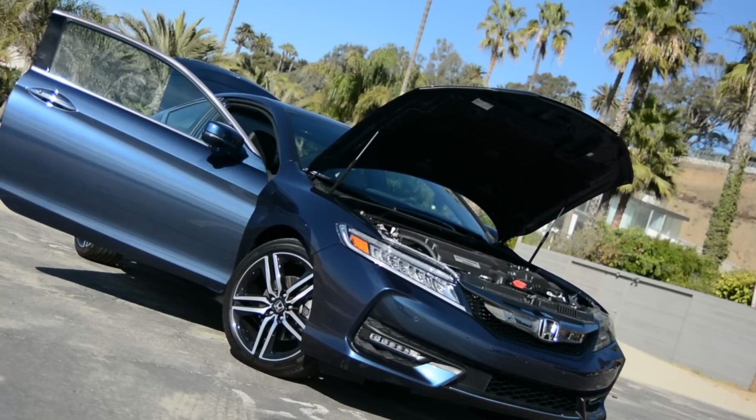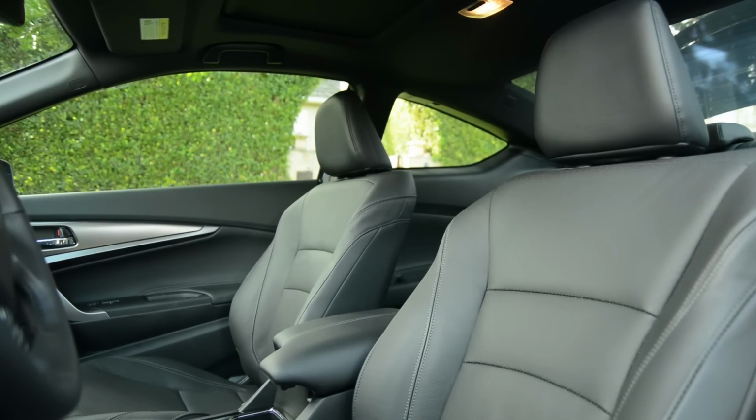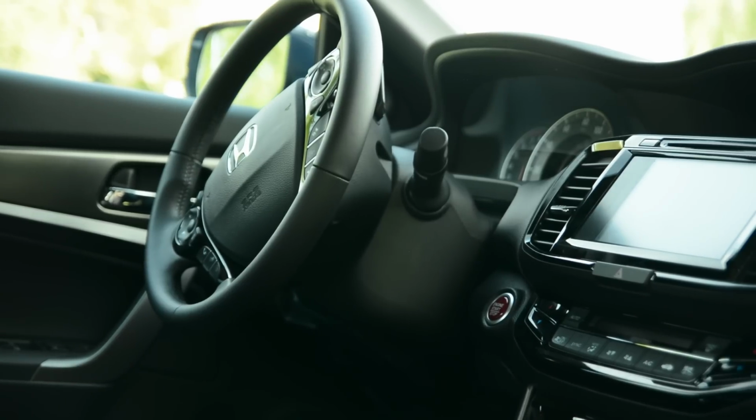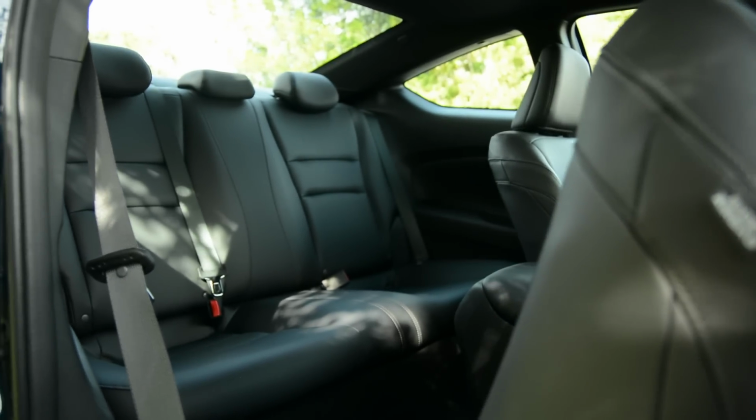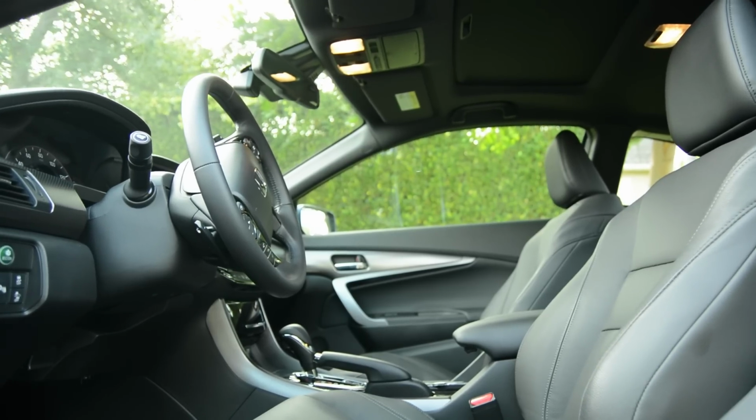And that interior, it's appointed with leather. There's even this almost genuine but very aesthetically pleasing carbon fiber-like inlays. Comparatively speaking, the interior hasn't changed much from 2015, but new and old Accord owners won't care because it's just that good.